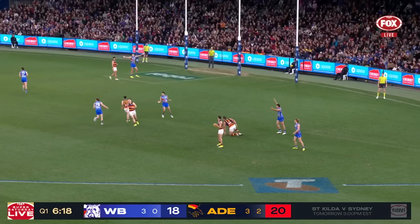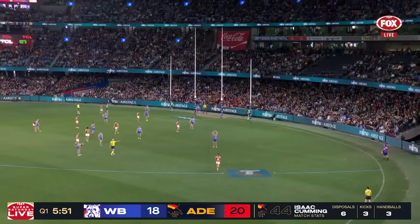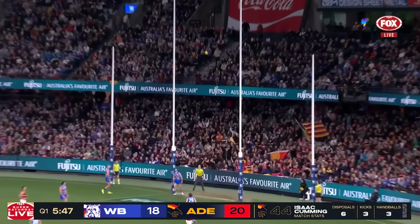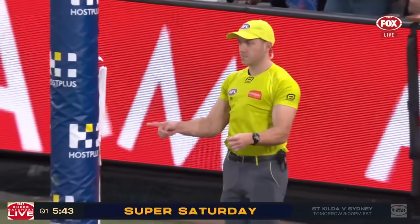This time, he just created a little block for Isaac Cumming. Isaac Cumming, he's already set up a couple of his teammates, and now he gets on the board himself. What a first quarter for Isaac Cumming.